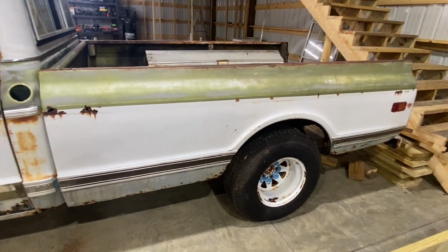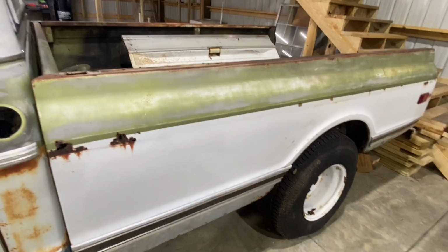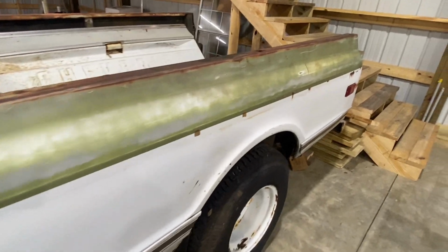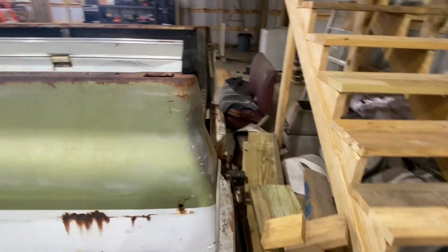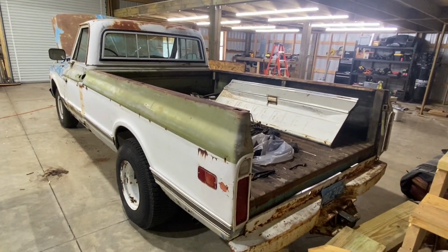I'm going to be going through and cleaning all that up. We'll get this truck, it's not going to be perfect. Probably when we're done, I want to make this truck kind of like a budget restoration, something just nice to cruise around in. It looks good, rides good, runs good, that sort of thing. It doesn't need to be show quality.